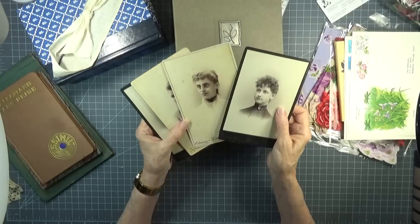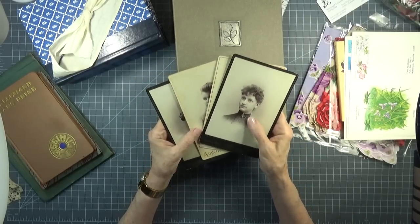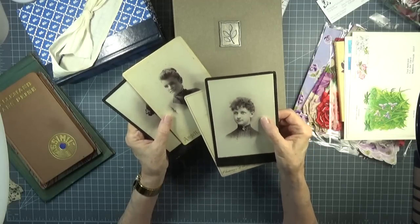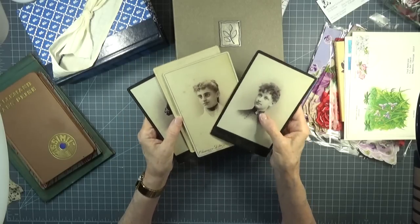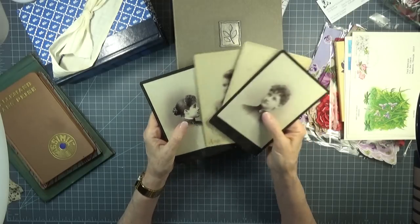They all have very similar hairstyles, probably of the era. Let me think, this would say 1890s to maybe 1910, before this kind of tight neck style changed.